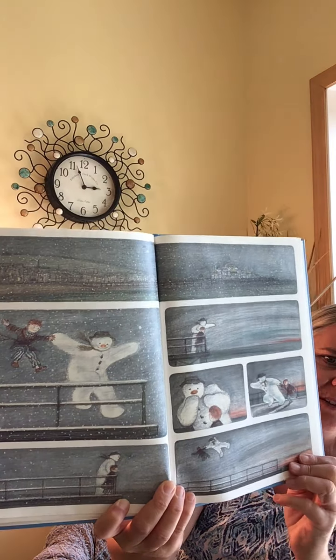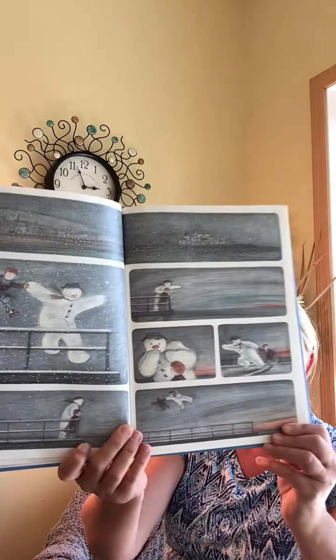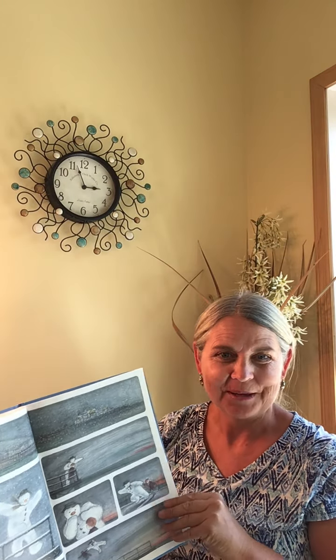He got to look at a lot of things, didn't he? And it looks like they went and oh my goodness. Look at how they're even flying to look at some lakes and they got to go where there was like a railing. He can fly and he can land. He can do so many things. And the little boy got to go with him.